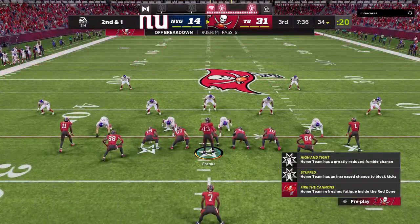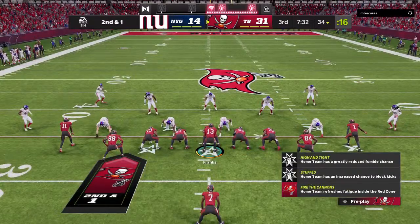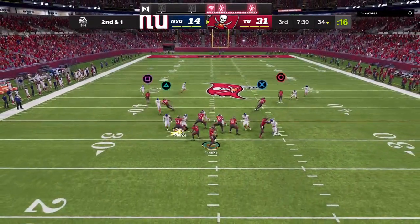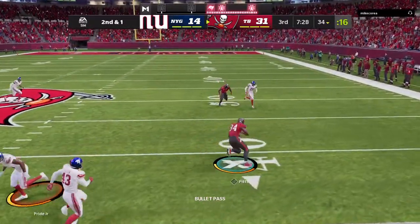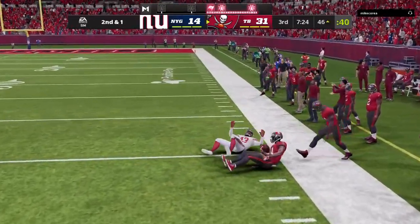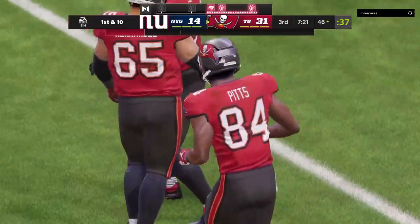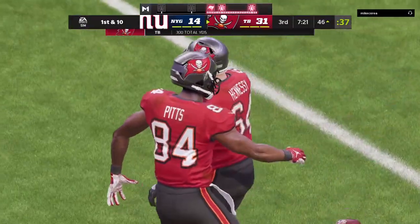Maybe a good spot to take a shot. Here's 2nd and a yard from the 34. Now Franks. Open man is Kyle Pitts, his tight end. And he'll be taken down, but not before they work it across midfield. That one good for 20 on the catch and run.